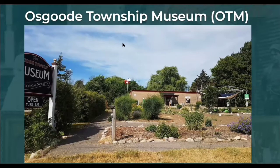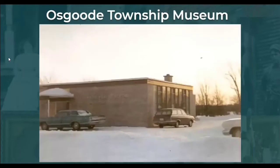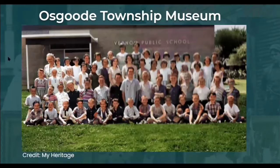Here you have a photographic view of the main museum sign and site from Bank Street. The main museum building previously served as a public school. On August 8, 1973, the museum's founding group signed an agreement with the Township of Osgoode to repurpose the building formerly known as Vernon Public School. Here's a shot of the class.